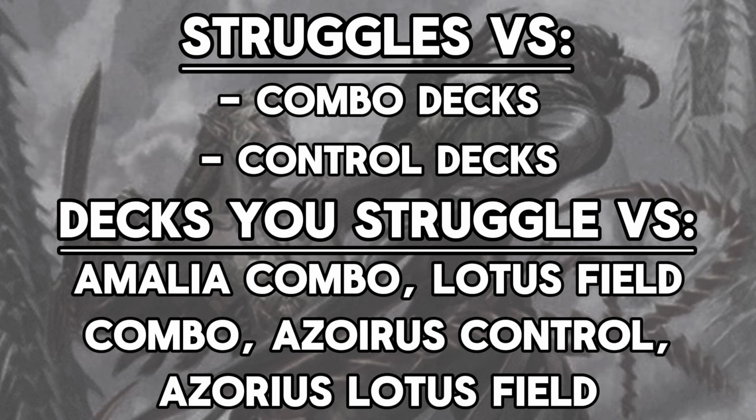Your best bet here is against Amalia combo, as they need creatures on the board to do their thing, and your removal works well here, save for Vanishing Verse, which actually can't touch Amalia herself. Lotus Field combo is one of your worst matchups, as you play the board and rarely attack their hand the way that black-based mid-range decks can do.